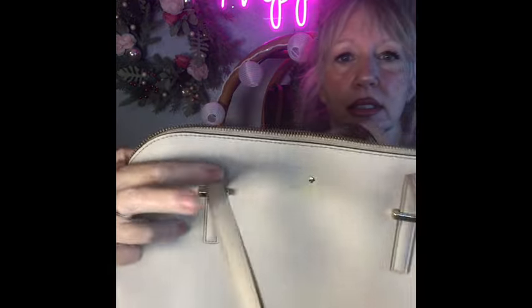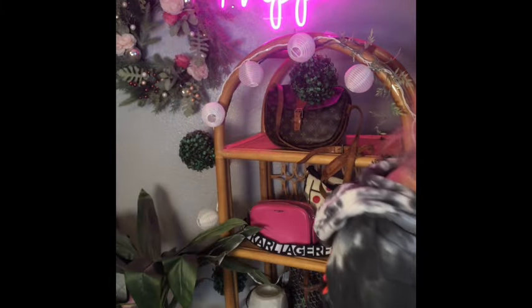There is a Kate Spade emblem on the front there. And then it's got the matching wallet with it. So this is being sold as a set. Here's the wallet for you. Also the same exact Kate Spade emblem on the front. The inside, we'll get to that in just a second. The inside has lots of compartments and is extremely clean.